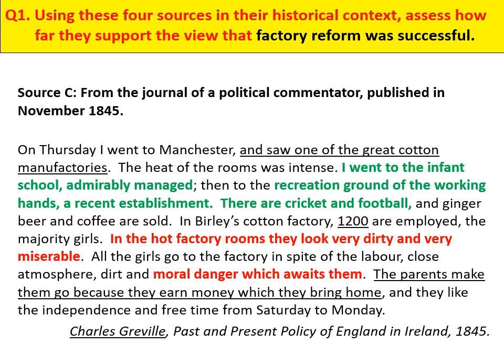The workshops are where many, many working families worked, especially the young children, and none of those Factory Acts applied to those workshops. So in this source, we have evidence that the biggest factories seem to be following at least some of the regulations, but you know from your own knowledge that the factory reforms weren't always successful because this is not describing the way in which most working families worked in textile manufacturing.